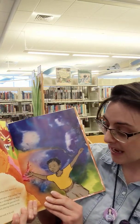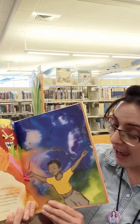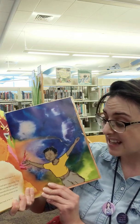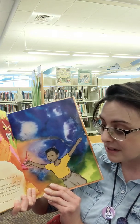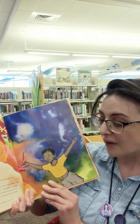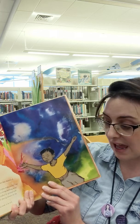Ann took his anger's hand and together they danced all around the room. They raised their arms overhead and spun in wide circles. They used their breath to make sounds like strong howling wind. They got on their hands and knees and pounded the ground with their hands. It sounded like they were playing the drums on the earth, and Ann liked that.